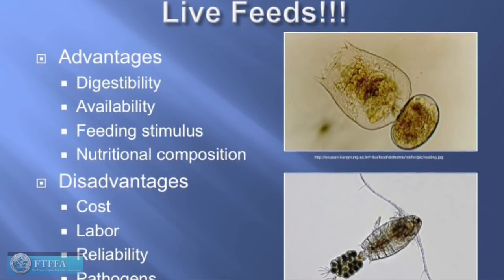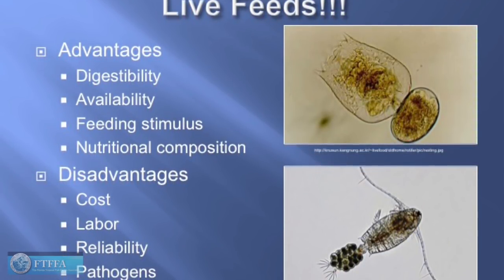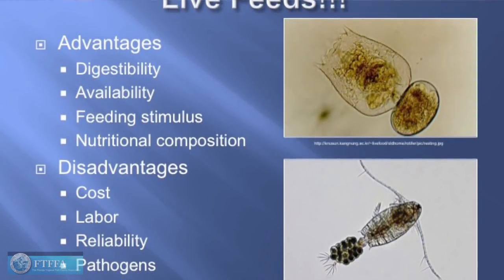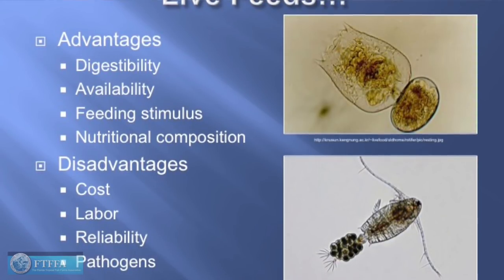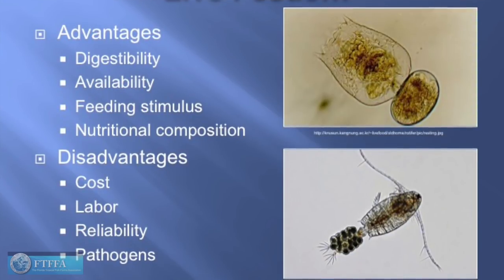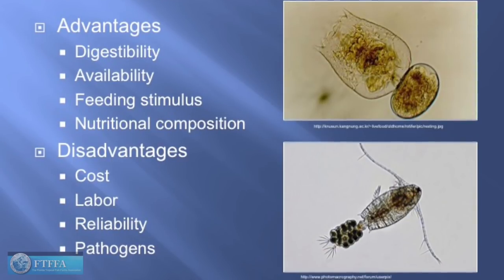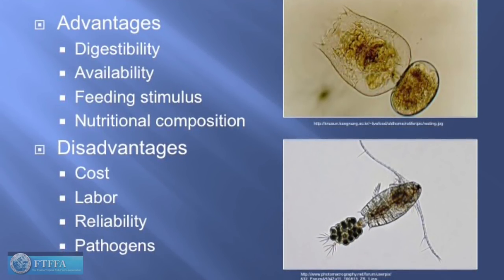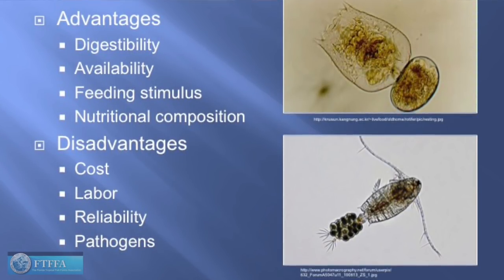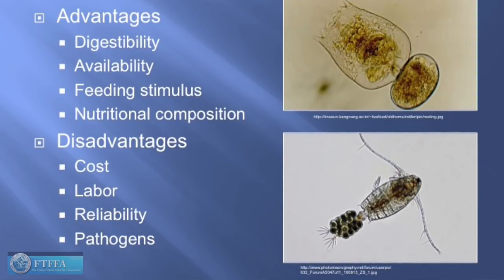But the disadvantage is that now, instead of going to the fridge and pulling out a bag of flake food, I have to reproduce another live organism. So there's cost associated with that. There's labor associated with that. And it's also the reliability factor. I need to know that I have somebody who can reliably give me copepods or rotifers every single day so that I can produce my fish larvae. And finally, there's also the potential to introduce diseases and pathogens, because now I'm growing another live organism that could introduce bad things into my tank: bacteria, parasites, things like that. So there are pros and cons to using those live feeds.